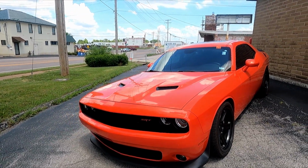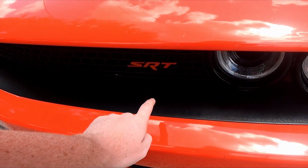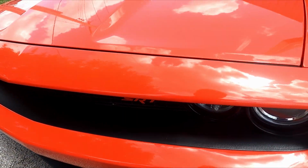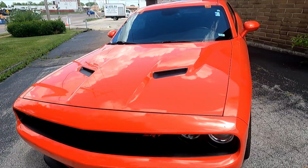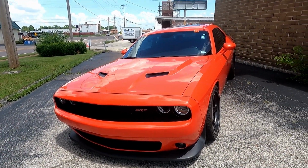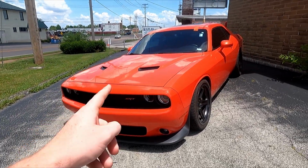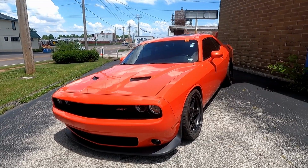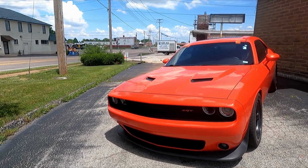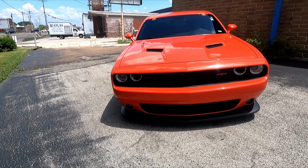Like I said, Go Mango Orange. I'm not sure why it says SRT right here when it is indeed an RT. That I have no idea. If somebody knows, let me know. The VIN comes back and everything to an RT. I don't know if somebody did that or something got messed up. I'm not sure.